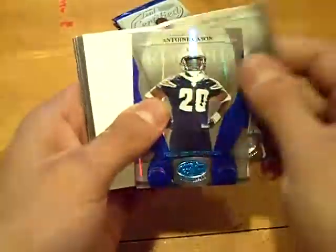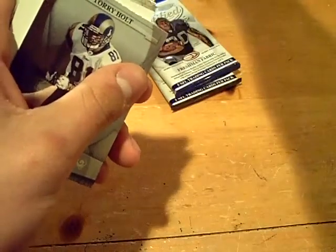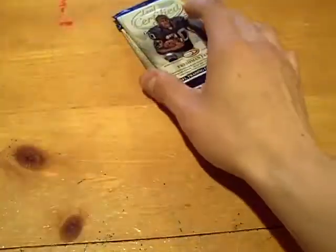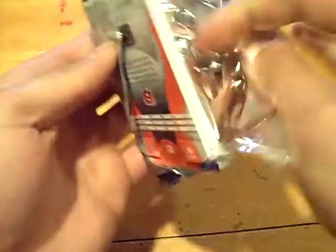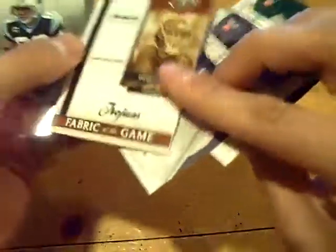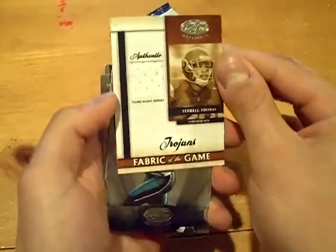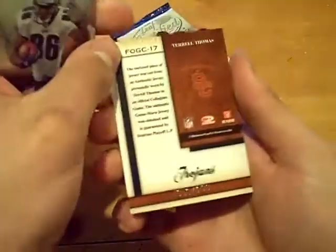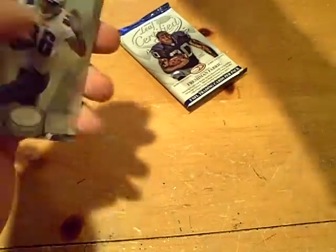3 packs remaining. Antoine Cason at a 50 for the Chargers. They just asked, is that a game-used ball by John David Booty? And this one is out of 100. USC Trojans. Terrell Thomas, game-worn jersey, out of 100. So Giants, they're saying. It won't even pick it up on the camera, the jersey, just because it's white on white.